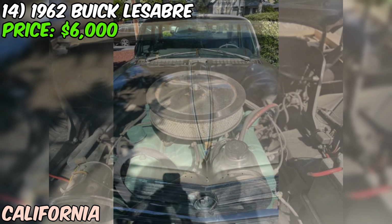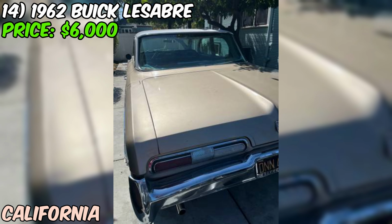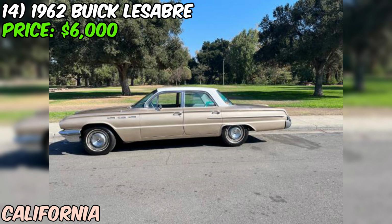First off, let's talk about the engine. The original 401 Nailhead Wildcat engine has been professionally rebuilt in 2022, which means it's running like a top. And with a warranty included, you can have peace of mind knowing that this car is ready to hit the road. But the upgrades don't stop there.